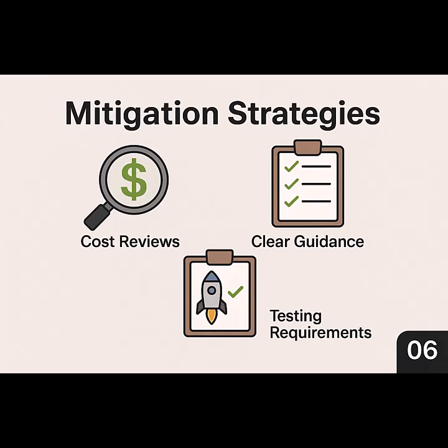So the good news is the Forged Act itself and the planning that's been going on since then, it's addressing these concerns. For example, to mitigate those cost overruns that we talked about with the higher thresholds, they're going to implement periodic, really in-depth cost reviews. Specifically for those high-value OTA agreements. So they're basically going to be checking in regularly, making sure that things are on track. Exactly.